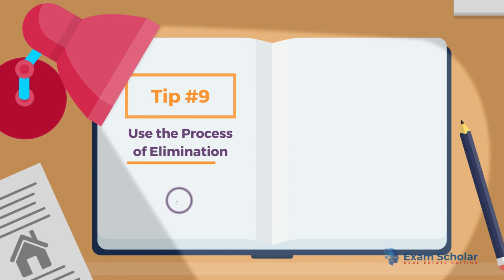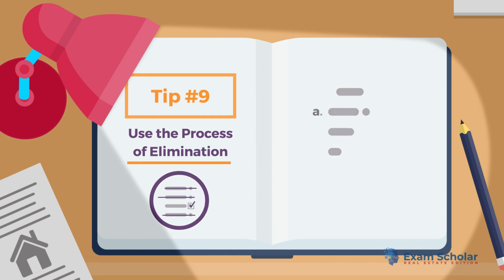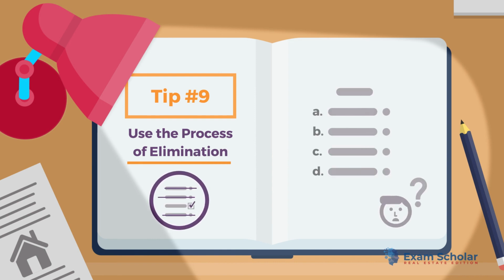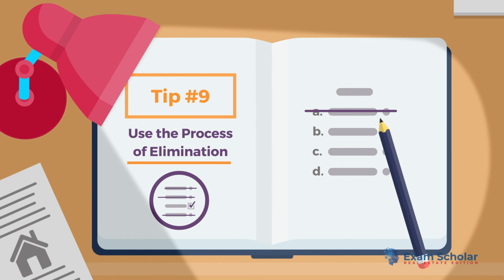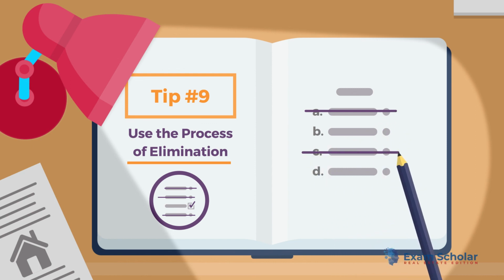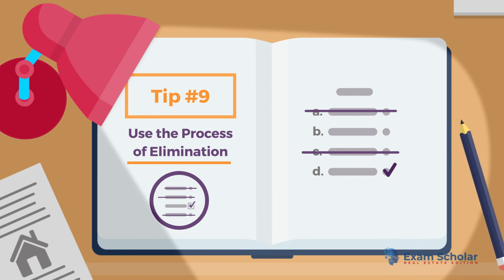9. Use the process of elimination. Even when you think you are absolutely clueless about a question, you can often use the process of elimination to get rid of one answer choice. If so, you are better prepared to make an educated guess. More often, the process of elimination allows you to get down to only 2 possibly right answers. Then you are in a strong position to guess. And sometimes, even though you don't know the right answer, you find it simply by getting rid of the wrong ones.